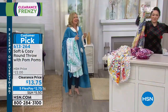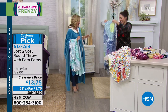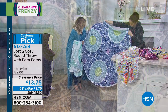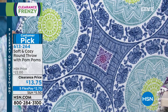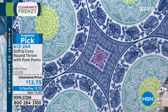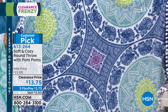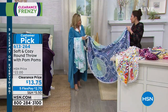I like the blue-green multi. I like that. But it has elephants on it. I know, I like the elephants. Well, a lot of people collect elephants, right? They're a symbol of good luck, and this one does have the trunk up, I believe. Yes. So you can see how pretty it is with the greens in there and the blue, and then there's a little bit of plum in the center. So we had a lot of choices. A lot of different color schemes and designs. If you like elephants, you have that. If you're going for something groovy and retro.